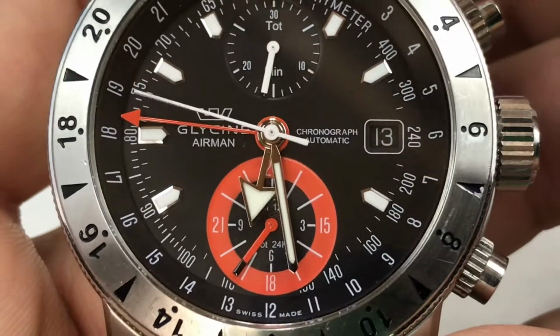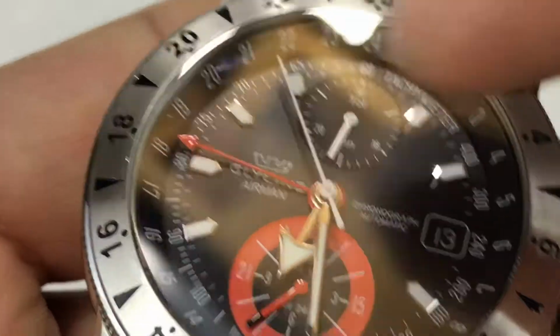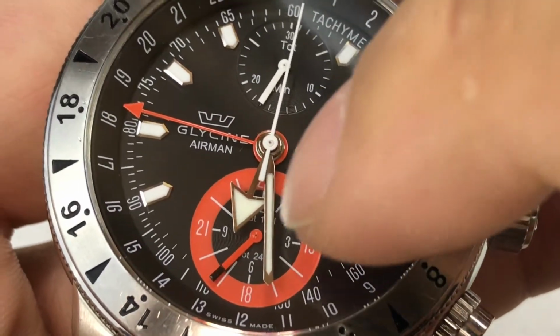I love it. It kind of bugged me for a while to have a Glycine and not actually have the Airman. So you can see applied markers with lume, at most of the hour markers, little block arrows, and you have pretty big lume not only on the hour and the minute hand there, but on those markers, so it is pretty easy to read at night, which is kind of nice.